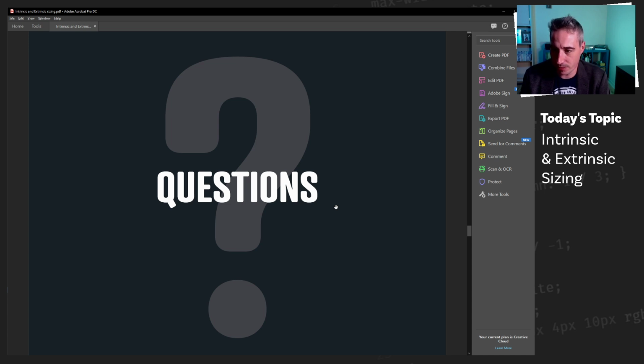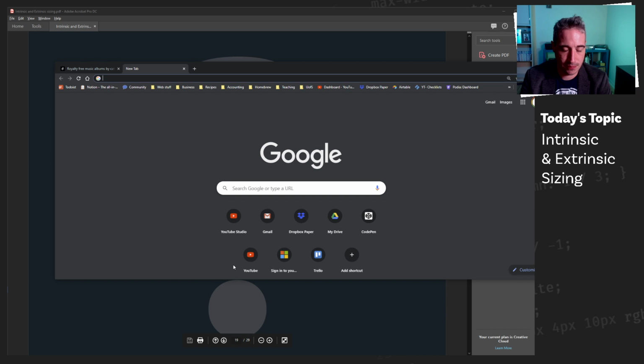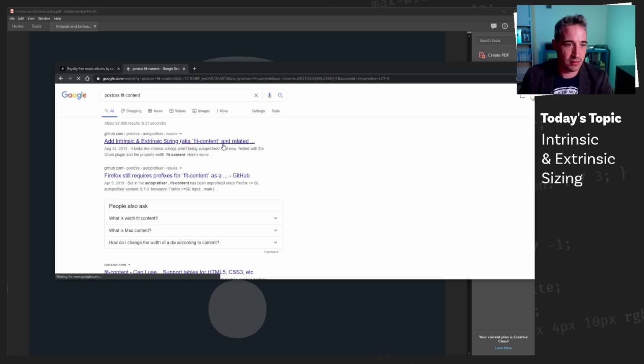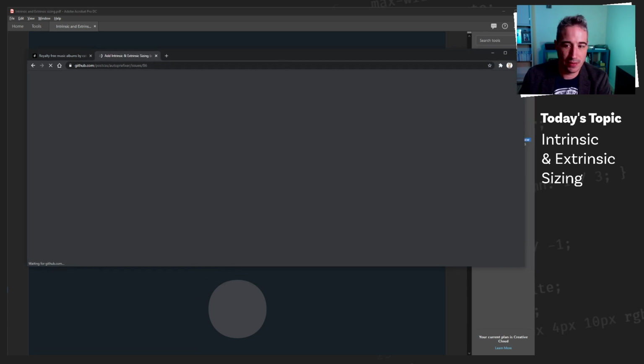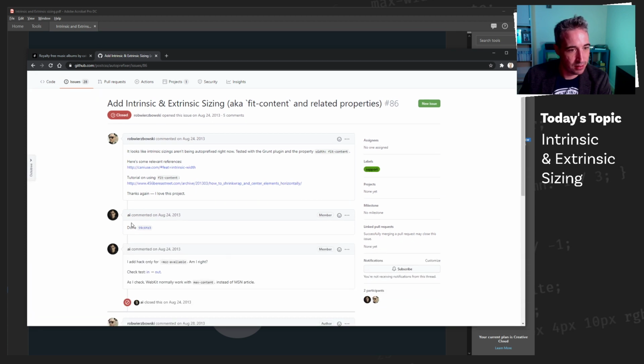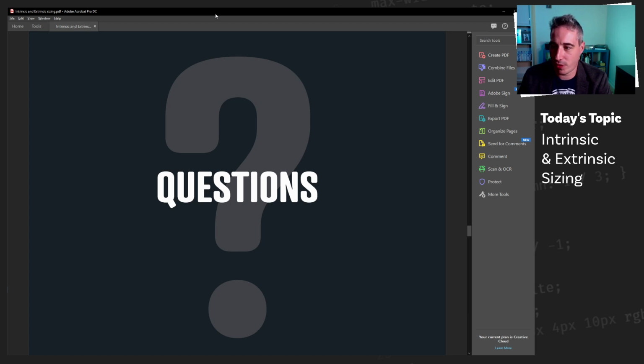Is there a fallback or polyfill for IE11 using Sass? Using Sass, I don't know. There might be... let's just check. What's it called? PostCSS fit content. My guess would be that if it's anywhere, it would be PostCSS. That's usually Autoprefixer. There you go. So if you use PostCSS in your build, then you could add it. It looks like they have a fix for that. I wonder how that works. I'm curious.